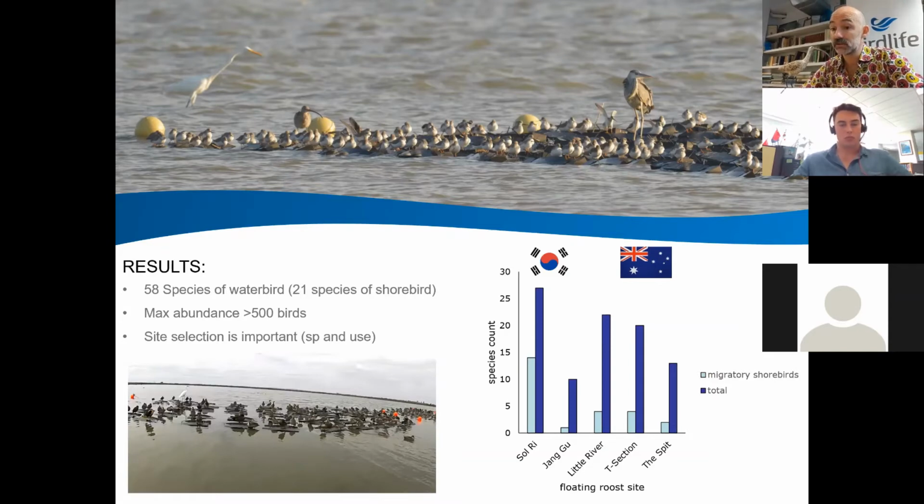We had maximum abundance of greater than 500 birds, as you saw in that last slide. And we found that site selection is one of the most important variables dictating whether a roost is used or not. So you can see on the right, we have two of the Korean roosts, Seoul-ri and Jungwoo Bay. So only tens of kilometres apart from each other, but very different results. And then the three Western treatment plant sites, again, one different from the other, and each with very different species lists of occurrence and very different abundances and regularity of use.